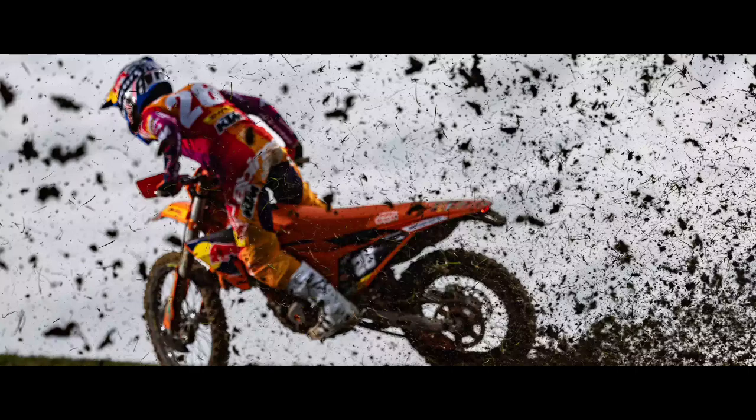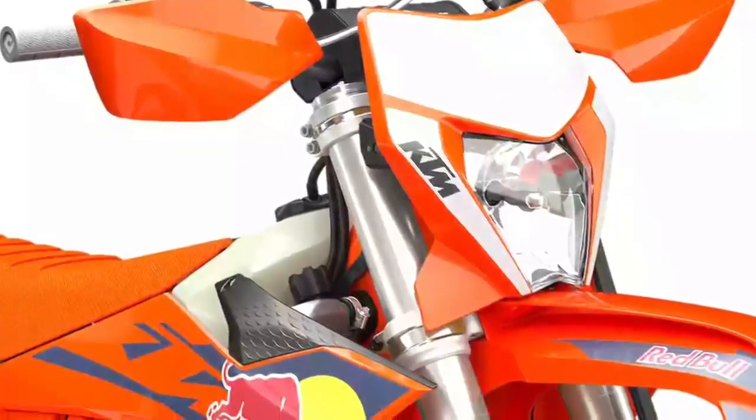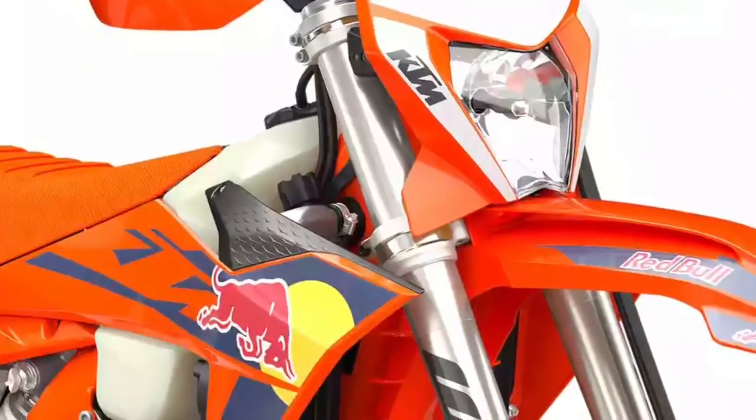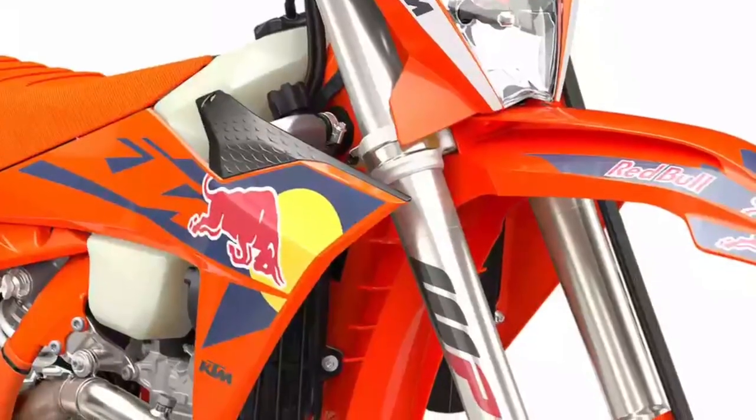The 2025 KTM 500 EXC-F Champion Edition is engineered around a gloss orange powder-coated frame, providing exceptional rider feedback, energy absorption, and high-speed stability. A 48mm WPX-ACT closed cartridge spring fork provides fast and consistent damping, with optimized oil flow.